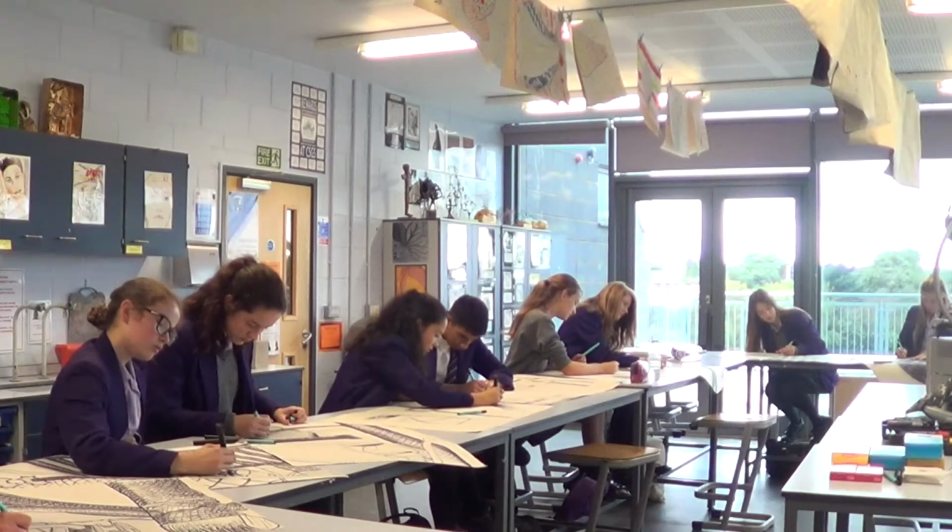Sketching, painting, shading and creating sculptures. Art allows you to grasp the power of your creativity, making unique pieces with exciting materials and techniques.